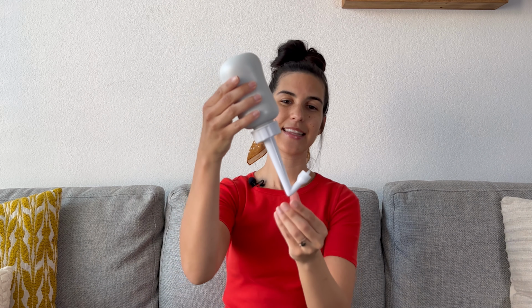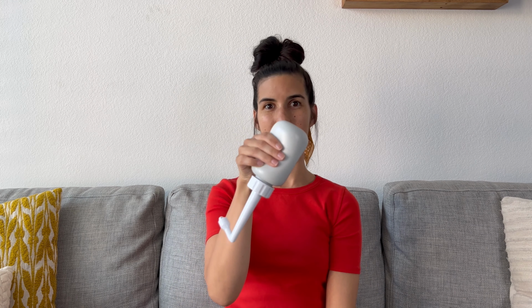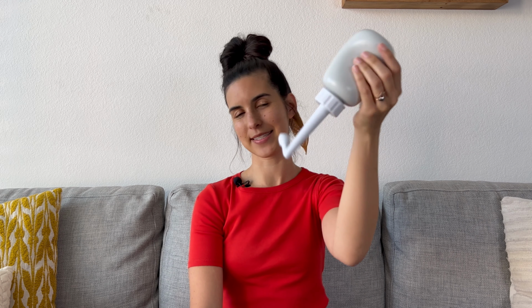This is the peri bottle. If you don't get this, you will probably end up getting a standard squeezy bottle from the hospital, if you go to the hospital, where the spout is like this, and you have to put it down there and aim it up. The nice thing about this one is that it's a lot easier because you don't have to look down or aim or anything like that. You just stick it down there and squeeze and it's done.